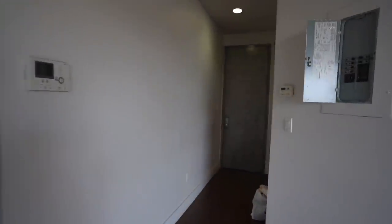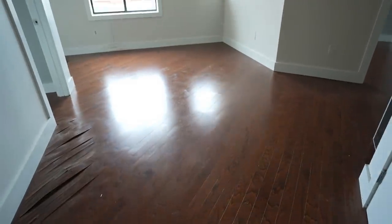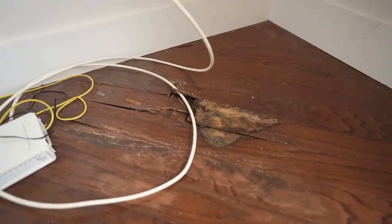Over here, you'll find the front door and the bathroom. Maybe you could put a small bench there. And take off your shoes before you leave for the day. Or before you come home for the day, one of the two. After that, we've got the living room, which is an interesting shape, but is pretty big and pretty bright. Some of the tenants' stuff is still here, which is probably why the floors haven't been fixed yet.